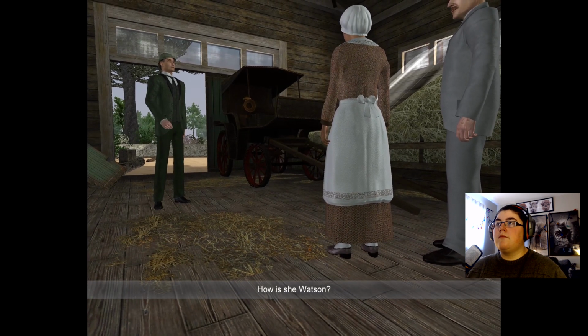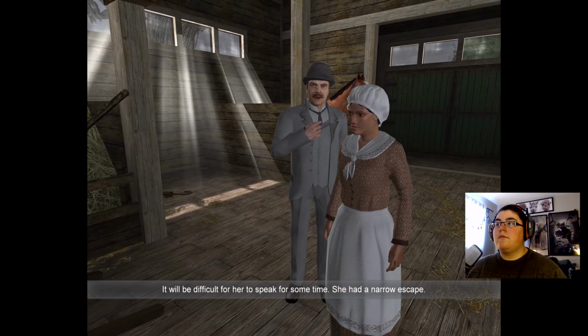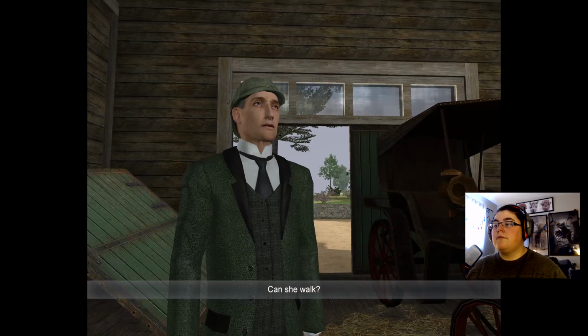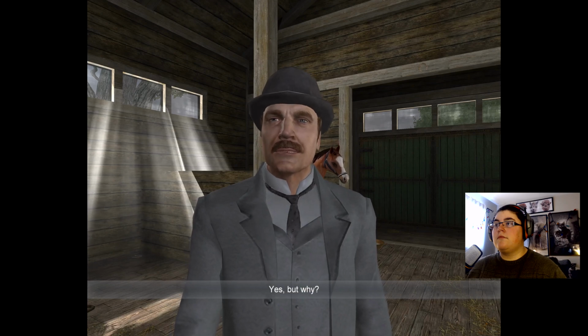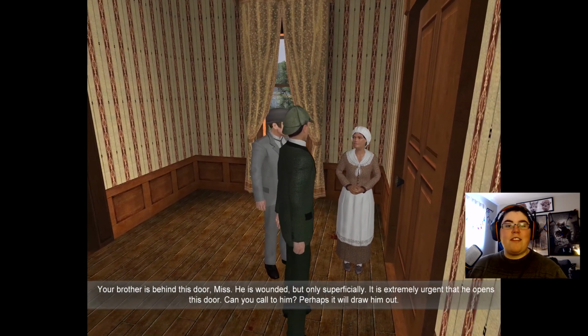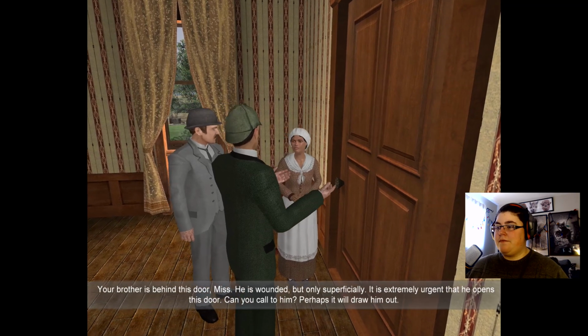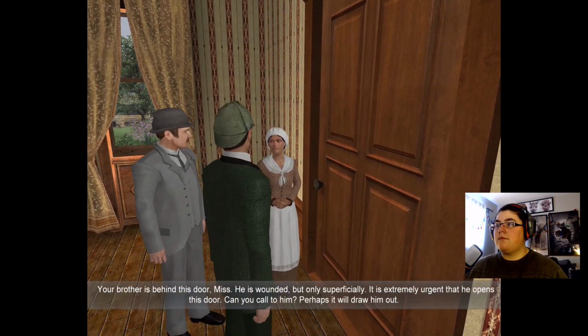How is she, Watson? It will be difficult for her to speak for some time. She had a narrow escape. Can she walk? Yes, but why? Come with me. Your brother is behind this door, miss. Oh, he is okay. I thought only her brother was the dead one. It is extremely urgent that he opens this door. Can you call to him? Perhaps it will draw him out.